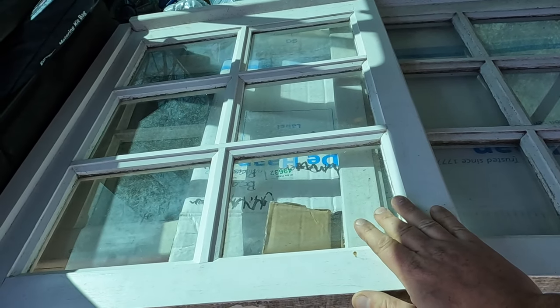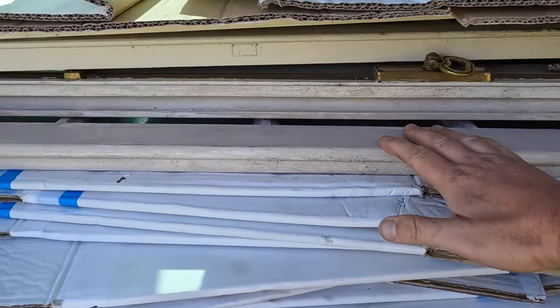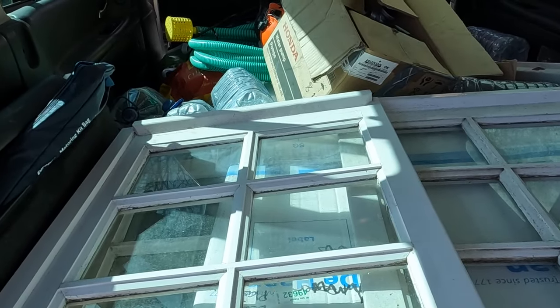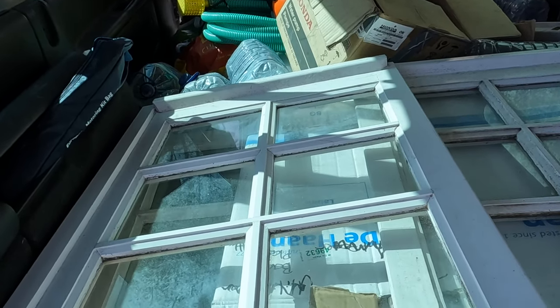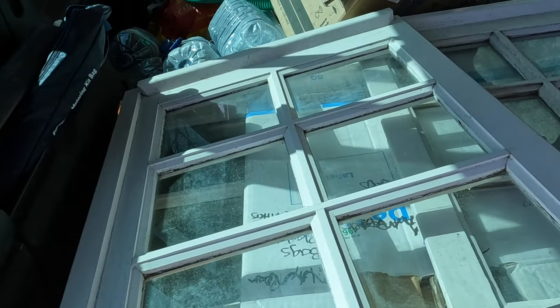So there's three sets of windows. They're all wooden. I think two are exotic wood and one is a lighter wood, maybe oak or pine. But yeah, they're lovely. They've got a nice look to them, nice fittings.